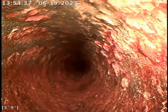And again, we'll continue to pull back slowly. And as we pull back and we're heading back towards our clean out, we're going to come up and out of the clean out. And what we're going to do is we're going to pause here for a moment. We're going to relocate ourselves to the right-hand side of the house.